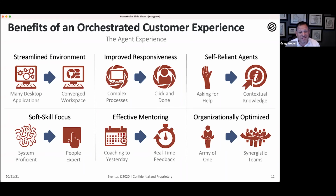Now, complex processes, you no longer actually have to train all your agents on these because we're automating them behind the scenes, which improves your responsiveness. It's more of a click and done rather than having them navigate very complex processes. Even if those exist in your organization, we can envelop them and make those much, much better.